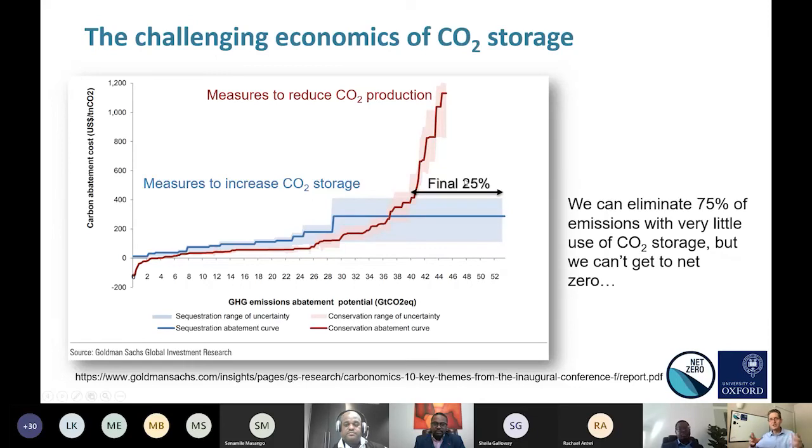It's only when we get to that last 25% of emissions that we find the cost of avoiding producing carbon dioxide becomes very high indeed. And these are activities like aviation, like cement production. So two opposite ends of the scale: cement production is seen as an absolute necessity, aviation might be seen as a bit of a luxury, but these are two examples of activities where right now there is no alternative to generating carbon dioxide.